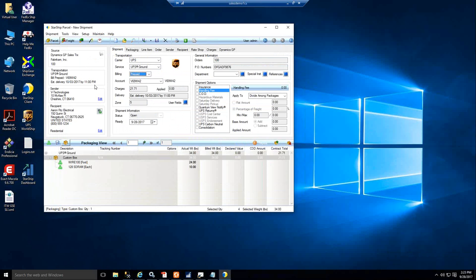Transit time will show up here, so you can make a decision based on the transit time. You can also create rules in Starship that would automatically select a carrier based on the best service to that destination, either at the cheapest rate or the fastest.